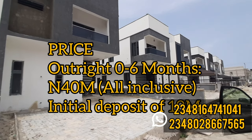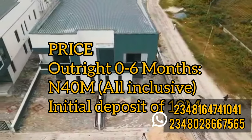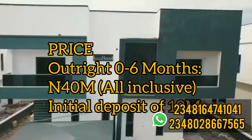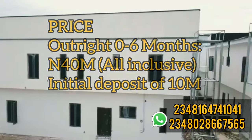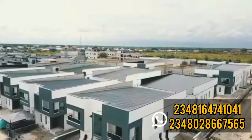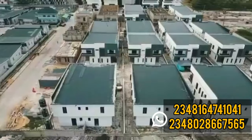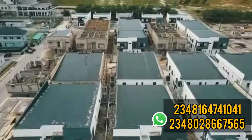So what will it take to own this 3-bedroom semi-detached duplex in Vantage Court Phase 2? It's simple. With 40 million naira all inclusive, you can own a 3-bedroom semi-detached house here in Bogije. With an initial deposit of 10 million naira, you can spread the payment over 6 months. My name is Dennis Isong. What I do is to give you property that has the potential of appreciating very well, and I'm bringing to you this 3-bedroom semi-detached duplex right in Bogije, in this unique estate called Vantage Court.